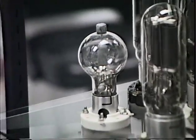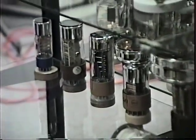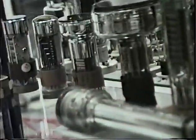And on the shelf below that, this is some of John's playthings. These are photomultipliers for the most part along this shelf here, and image orthicons.